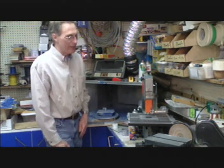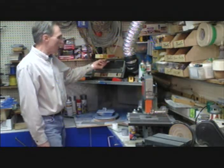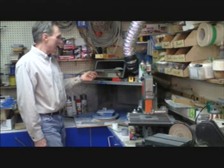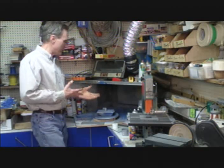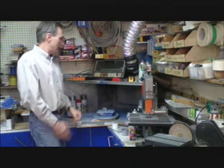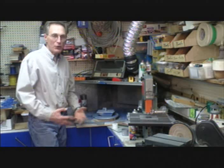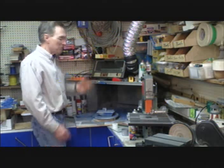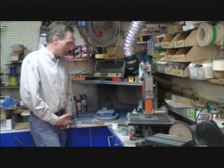I also have a couple of different electric sanders. I also have a small bake oven here. That's for if I want to paint something and then bake the paint onto the metal. I'll put it in and set the oven for maybe 250 or 300 degrees, let it bake for a couple hours, and usually that paint gets really hard.